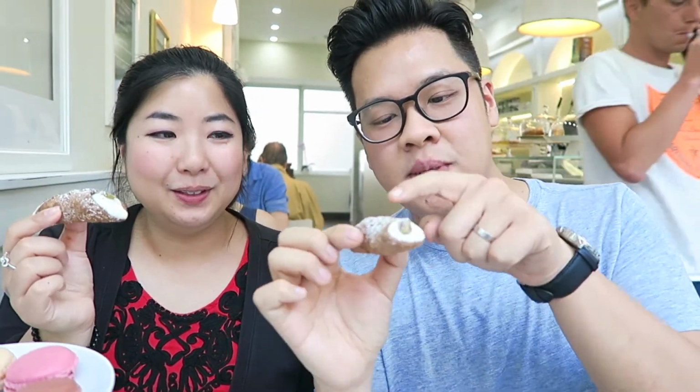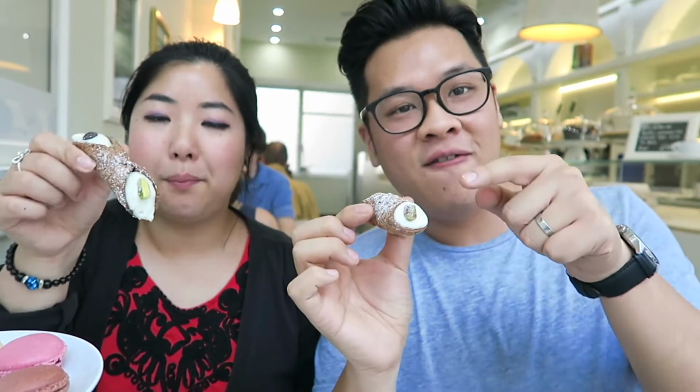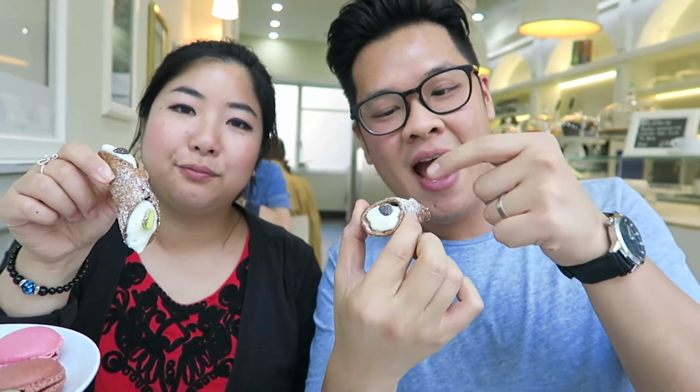Alright, so next up we're going to have the cannoli. Now this particular one is actually deep fried, and it's basically piped with some ricotta cheese on both ends. And you have pistachio nuts on one end and a chocolate butter on the other.